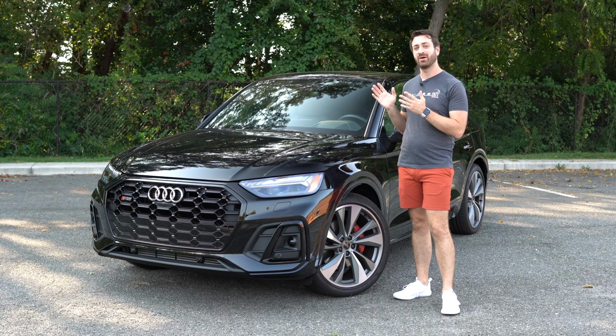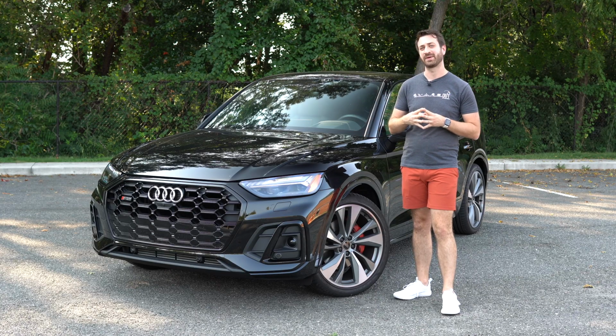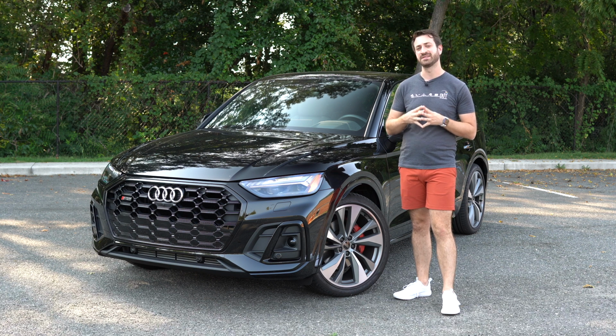So with that, let's talk about what the 2021 SQ5 Sportback is, and then let's get on the road and see how it is to drive.